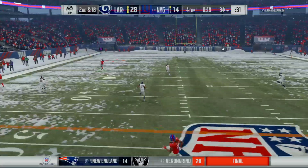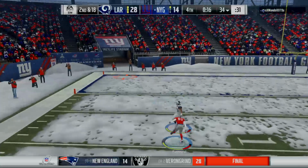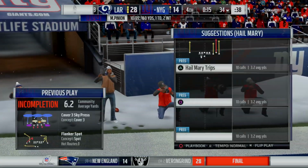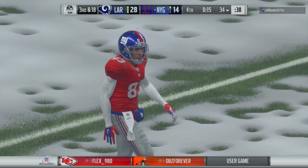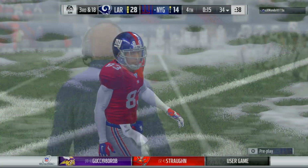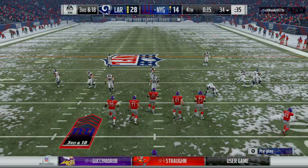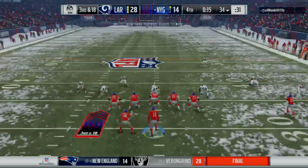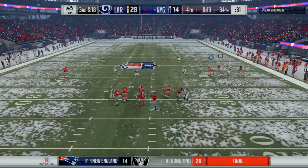He's going to let it fly. And that is incomplete. Down to 15 seconds now. Tried to go for the big one there on second down. Now they're likely down to their final 2 plays. And you know they've got to keep going for the big shot, right? So defensively, you play what they call top down. Nothing behind you. Make everything get completed in front.